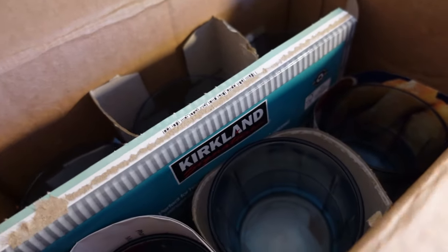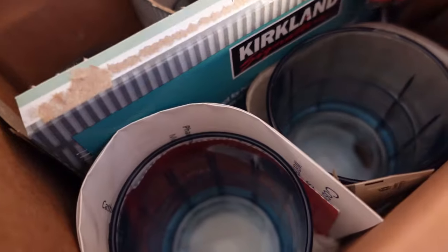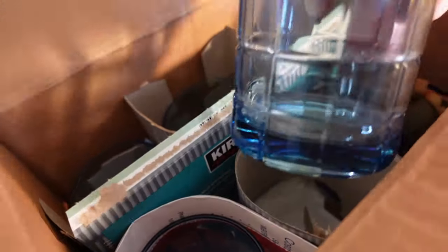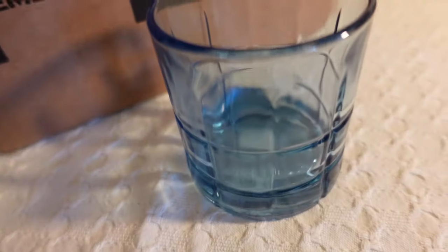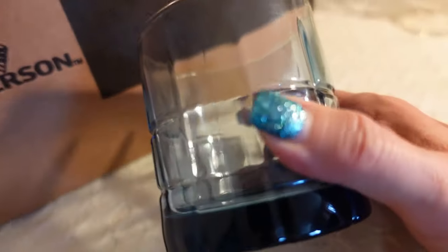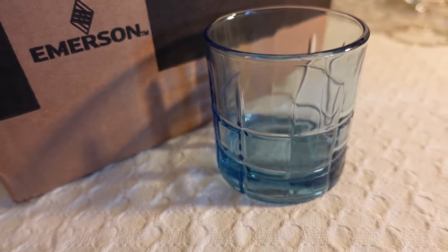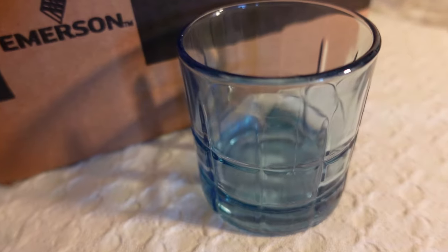This is actually how the thrift store packaged these up for me. They used cardboard to wrap around the glasses and separate them. It actually made it really nice for putting in the car and bringing them home. These are the Anchor Hocking tartan. That's that kind of plaid looking pattern there. Tartan glasses. They are blue. I just love them. It was the only thing I found in the thrift store that day.